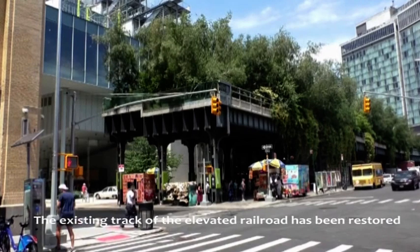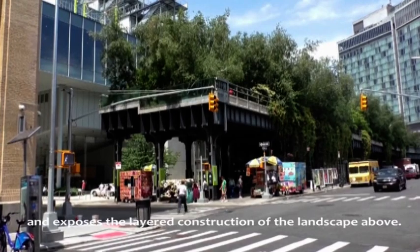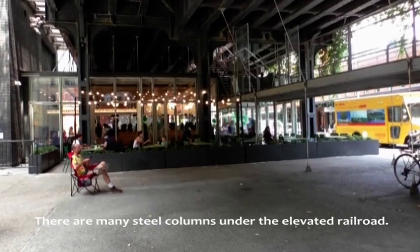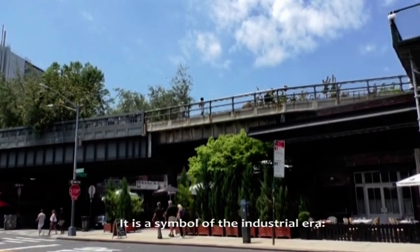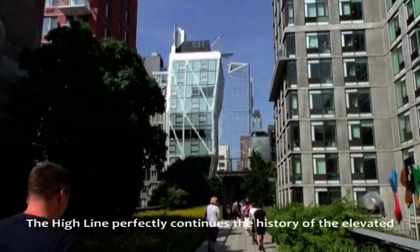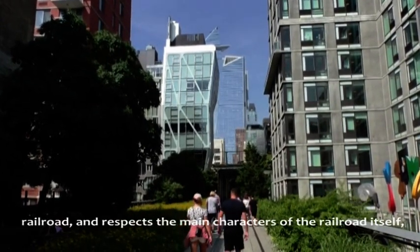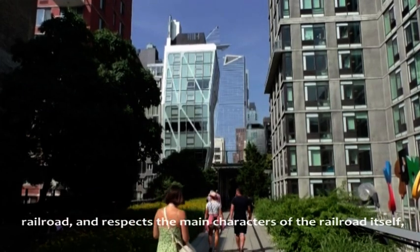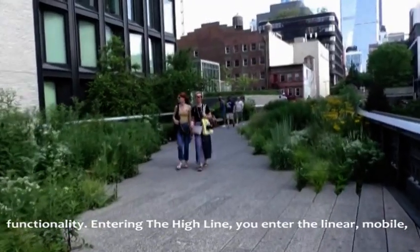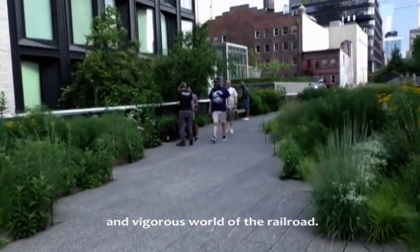The existing track of the elevated railroad has been restored and exposes the layered construction of the landscape above. There are many steel columns under the elevated railroad. It is a symbol of the industrial era, simplicity, usefulness, and strength. The High Line perfectly continues the history of the elevated railroad and respects the main characters of the railroad itself, its uniqueness and functionality. Entering the High Line, you enter the linear, mobile, and vigorous world of the railroad.